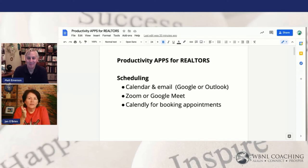Is you give the client the opportunity to pick the time. Now you are in control because you're saying I'm available here, here, here, and here. And you have to have enough openings on your calendar. I think it's great for coaching and other things, but I do see a lot of agents going to this, like book an appointment with me. So you'll have to decide.